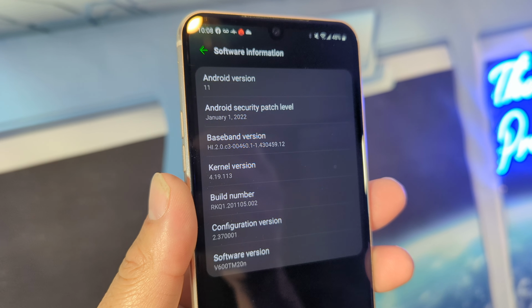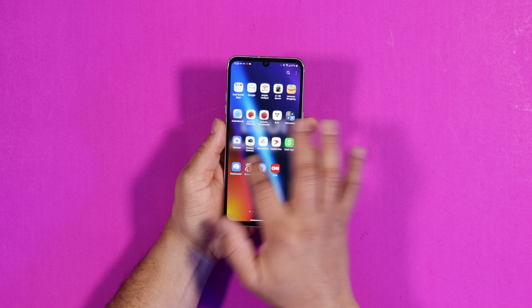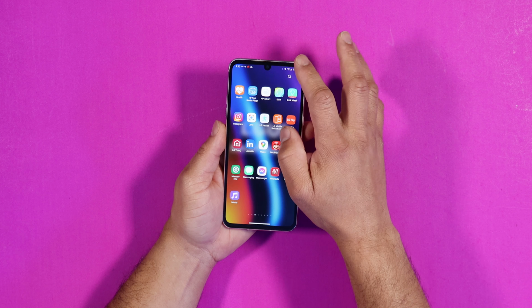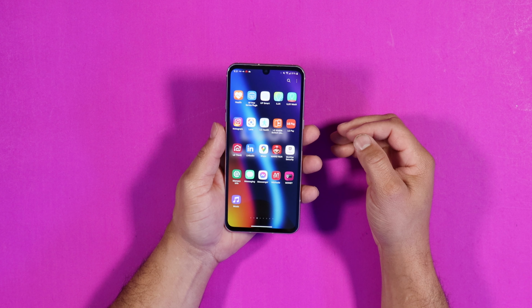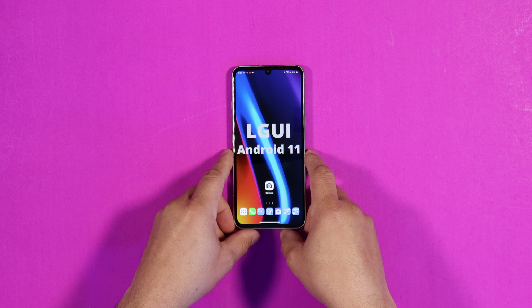Now, as far as performance, it feels snappier. I've been using it for about 15 to 20 minutes after I got the software update, and it feels really good. I mean, look, it does feel snappier than before. Now, as far as anything else, I don't see no UI changes right now. So it is really refreshing to see LG support their devices even though the mobile department is closed.